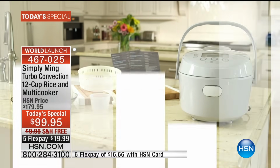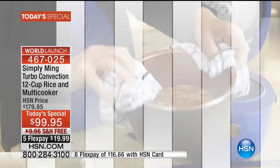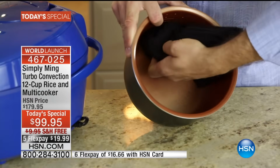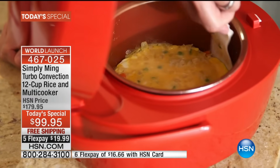This great handle, it's light, extremely light, even with the food in it. When the food comes out, it doesn't stick, of course, and it's easy to wash. You just rinse it real quick and it's ready to go again. Very handy, very easy to use, very easy to see what's happening. It's great for a guy like me.